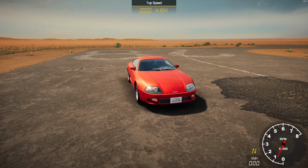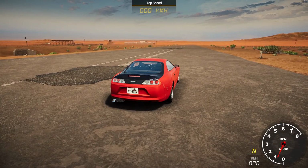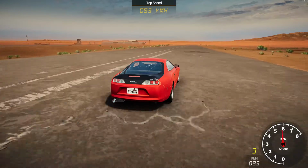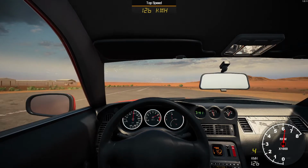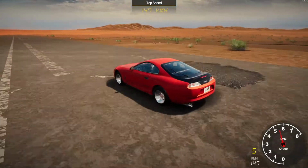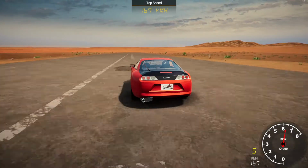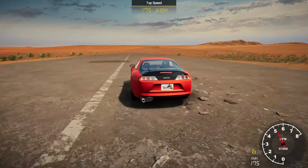Okay, so we're at the test track. We're going to start from exactly the same point that all cars will start out. We're going to put the brakes on, we're going to rev it up, and then we're going to let the brakes off and go and see what top speed we can get before we crash into the end of the fence. We're getting there, we're getting there. Come on.